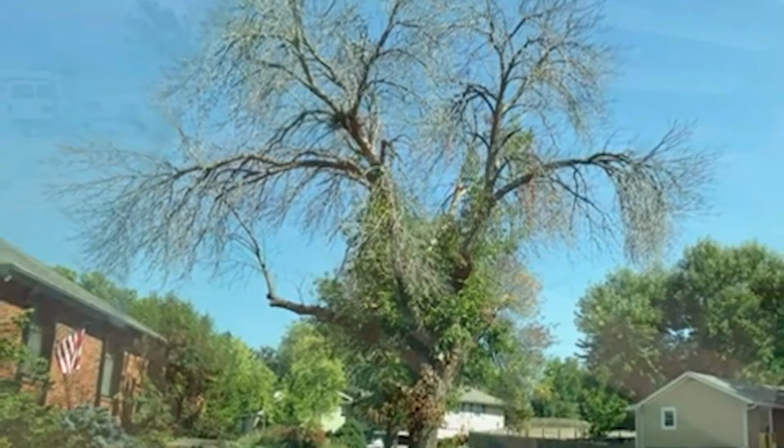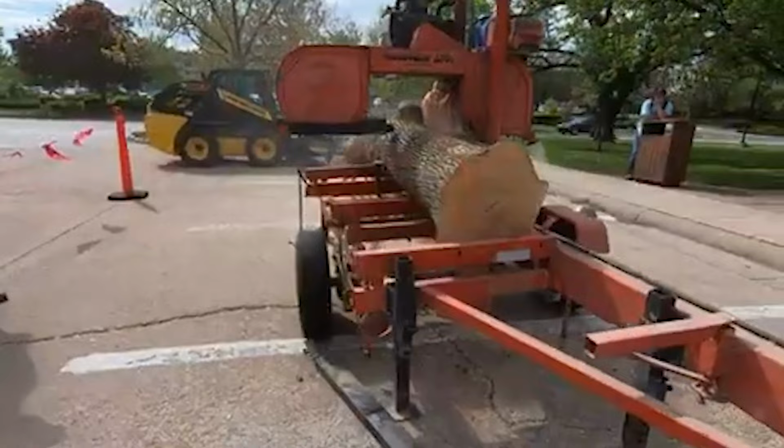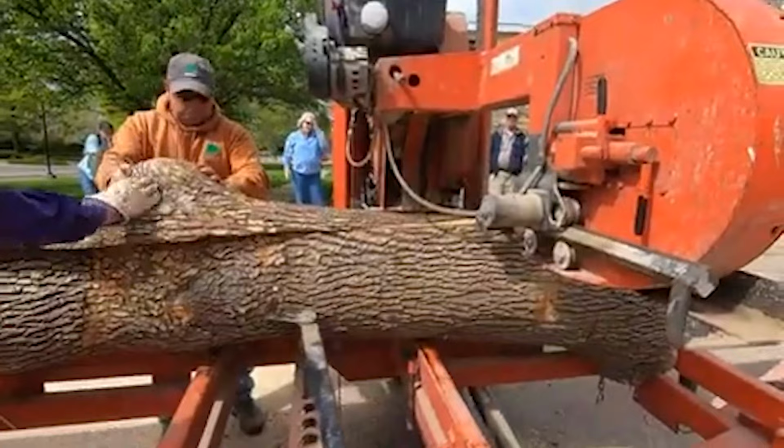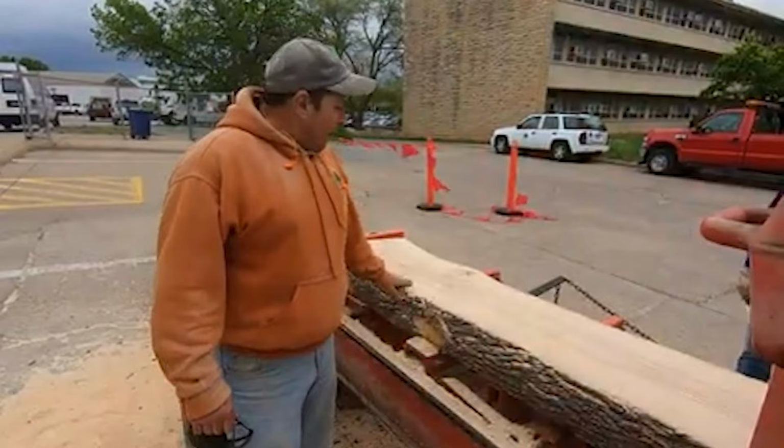And today we're milling with a Wood-Mizer sawmill that the Kansas Forest Service owns. We use this for workshops and field days and demonstrations. And today we have it here on campus, and we're milling these ash logs that have been removed, like I say, proactively. And you can see here, ash is a very beautiful wood.